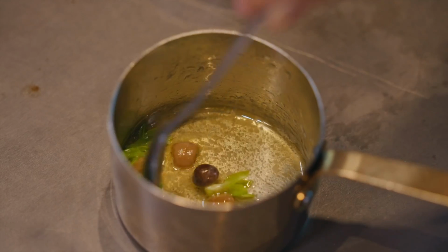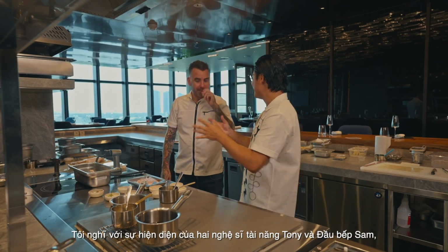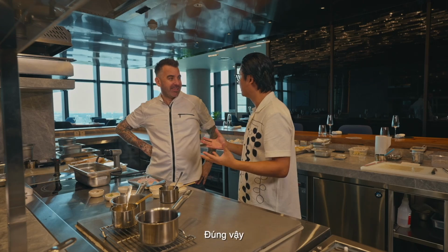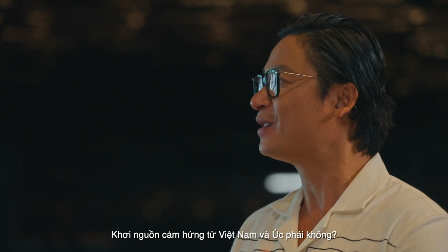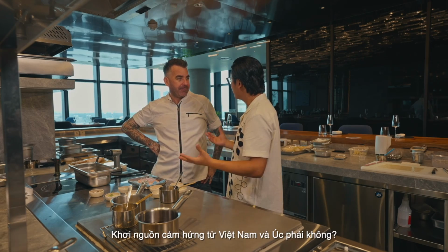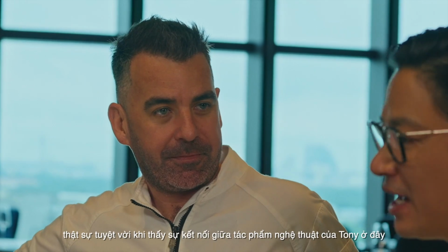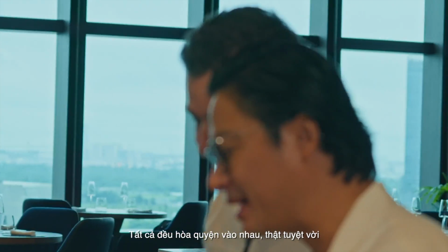I mean, for me, I'm in the presence of two great artists, Tony and Chef Sam. This is beautiful, like your studio here, isn't it? This is where you create your art, your inspiration from Vietnam and from Australia. It's absolutely beautiful to see, and I love that connection of Tony's art pieces here and then you're cooking it all. It all comes together in one. That's how it works. It's amazing.